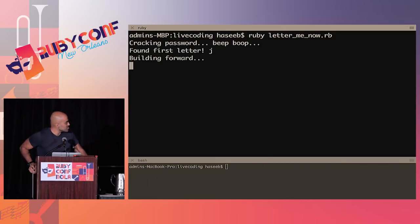Cracking password, beep boop. All right, it's talking to us. Here we go. Found first letter. First letter is J. Here we go. Coming at J2. All right, this is exciting. This is exciting. Yeah. All right.